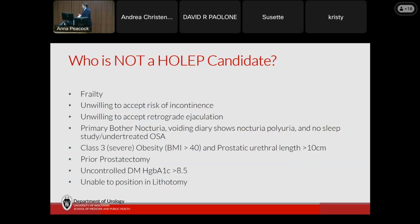I talked about the nocturia piece and making sure that you're not hoping to solve nocturnal polyuria with HoLEP. Obesity is, there's some wiggle room here with the BMI of 40. That prostatic urethral length plus high BMI puts you at risk of coming up against the length of the scope. And HoLEP really does push the limits of endoscopic surgery.